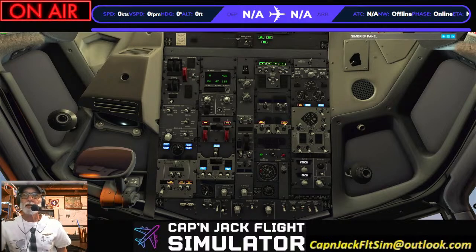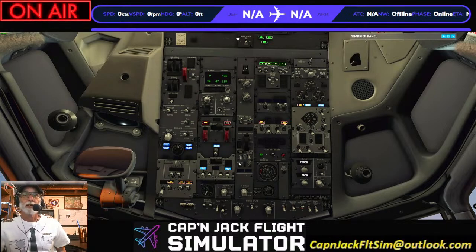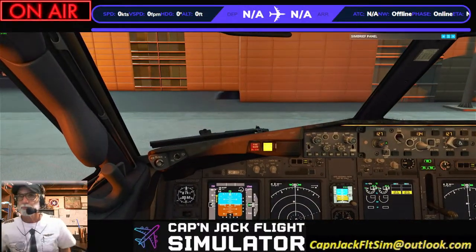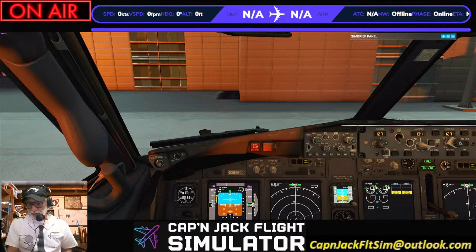Let's get our APU bleed on. Once again, with the switch on the Bravo throttle, let's get our seatbelt signs on. And get those lit up the way they need to be. There we go. All right. Let's do a reset of our master caution there. Okay, and I need to get my flight plan back out here because I like to actually use a paper flight plan and go through all the checks, although we're a little bit ahead on the checks. Okay, APU's on, everything is good there.